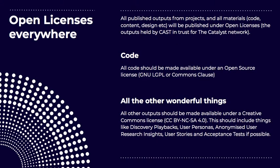As with all the work that is being currently funded by the National Lottery Community Fund, all of the outputs must be made open. This means publishing the code under an open source license, and everything else under a Creative Commons license. This will help drive reuse through the sector, making it clear at the point of creation that reuse is encouraged.